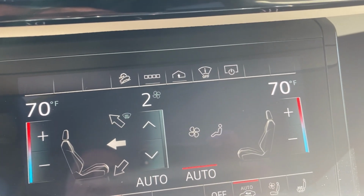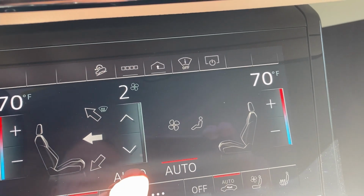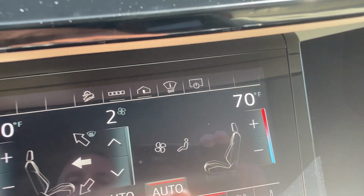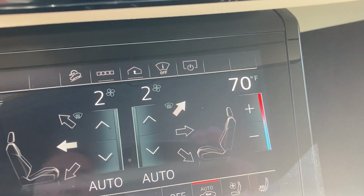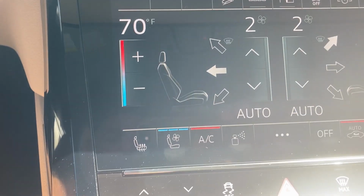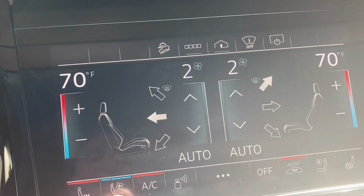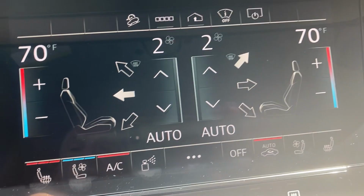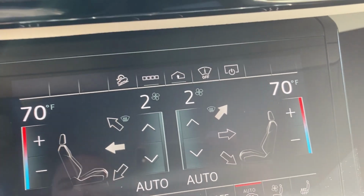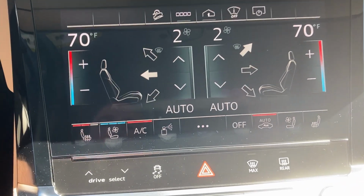And at the moment you can see that the right hand side is on auto, the left hand side isn't. If I press that, they both go on auto. If I press those again, they both come back to the individual settings. Very nicely done. And then normal heat, seat heating. Look, I've got heating and cooling at the same time. How do I manage that? So the bottom screen is purely for heating and ventilation.